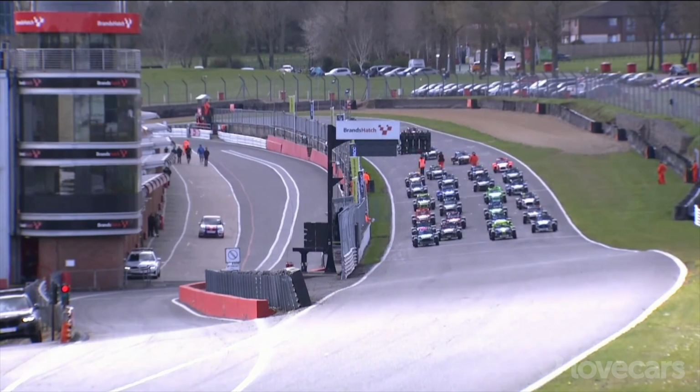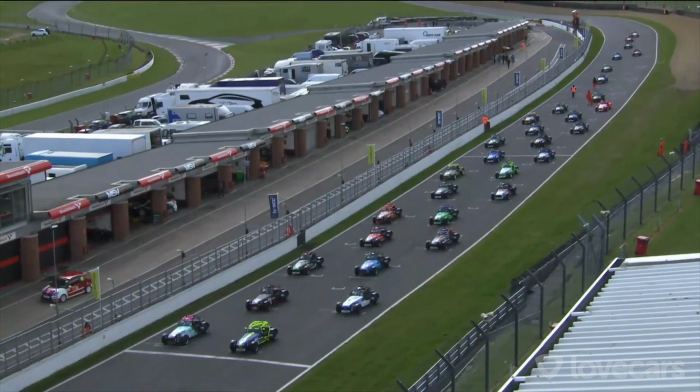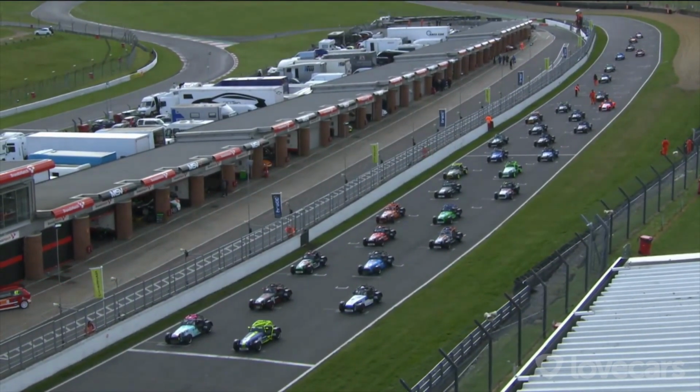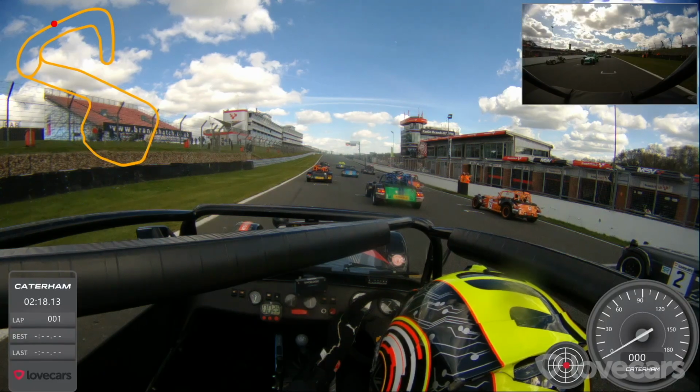So, time for my first race ever in Roadsport, and with 32 cars on the grid and a short circuit, qualifying ended up being a bit of a lottery trying to get a clean lap, which found me starting way down in 12th place on the grid.